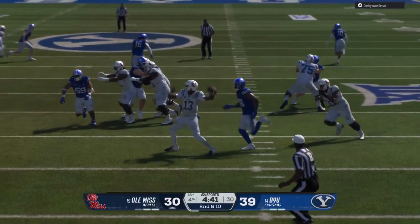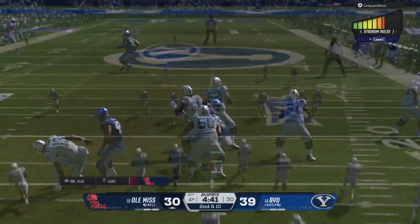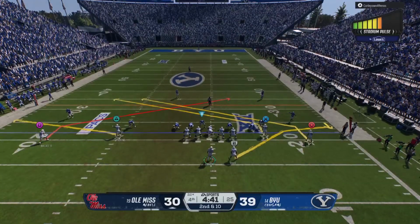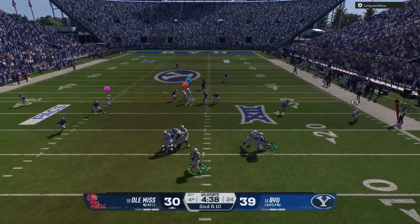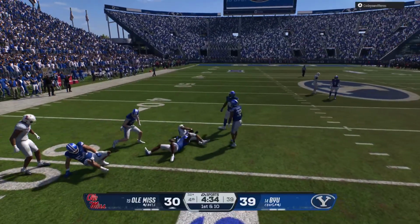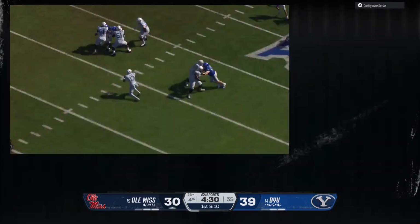But the problem is the defense understands that, so they're playing coverage, and they're doing a good job on the back end. Nice job forcing the incompletion. Plenty of work to do here on second and long. Looking for a man. It's Simmons. Throws to the wideout. On target to the left. Makes the stop at the 32, but he picks up 10 on that play.